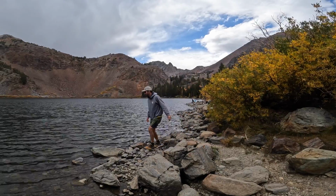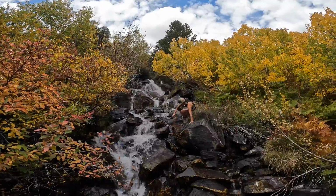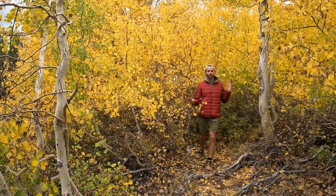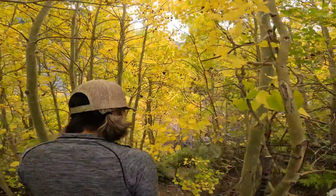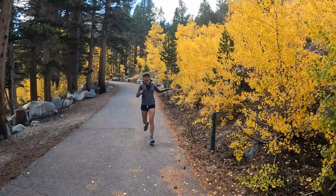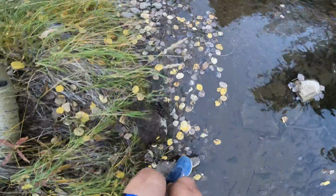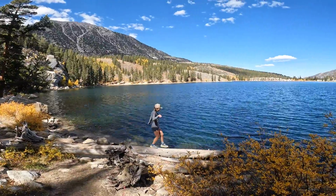After one more stop at Virginia Lakes, it was sadly time to head home as the weekend was drawing to a close. With short hikes at North Lake, Lake Sabrina, South Lake, Rock Creek Lake, McGee Creek, Convict Lake, the June Lake Loop, Lundy Canyon, and Virginia Lakes, we had definitely made the most of our Eastern Sierra Fall Color Edition weekend. The Eastern Sierras never disappoints, and the fall is a perfect time to visit this amazing part of California.